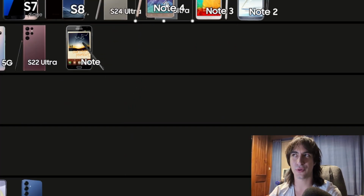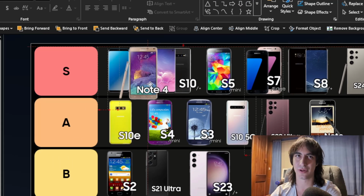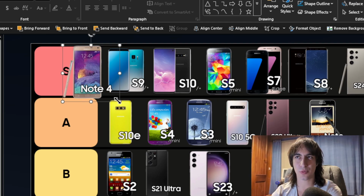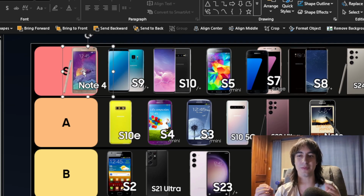Of course this phone will go right up into the S tier and sit there nice and comfortably, but I'm actually going to bring this phone all the way over to here. The top of the S tier? Does it go above or below the Galaxy S9? You know what? I am gonna put the Note 4 above the S9 because the Note 4 is just the ultimate Samsung. There's nothing missing on this.